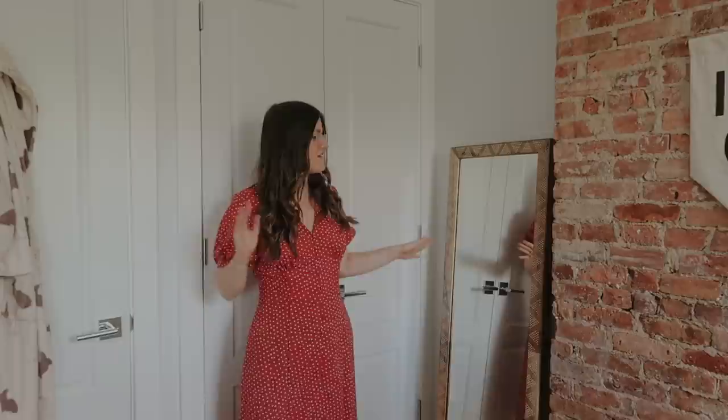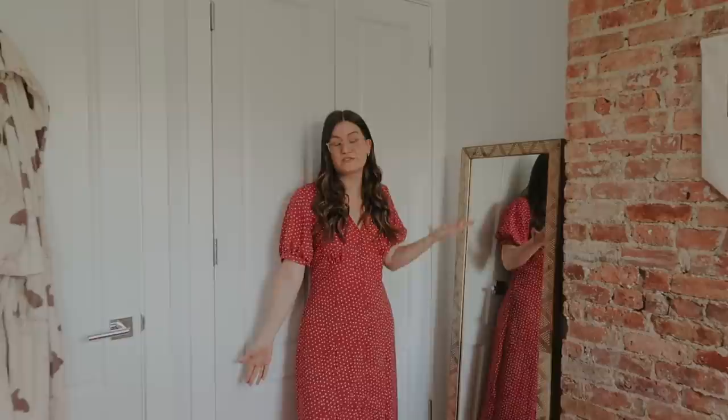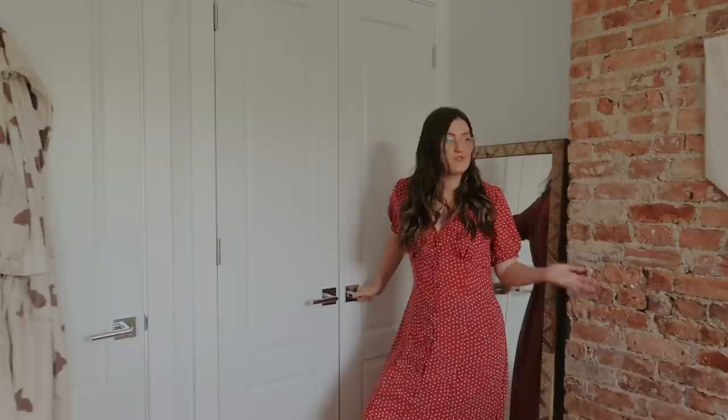So over here, very simple, we've got my mirror. This is from Target. Everybody and their mother has this, but I love it. I think it's so cute. Again, very boho meets modern, which I think is what I like my style to be. Not always successful. And here is my closet.